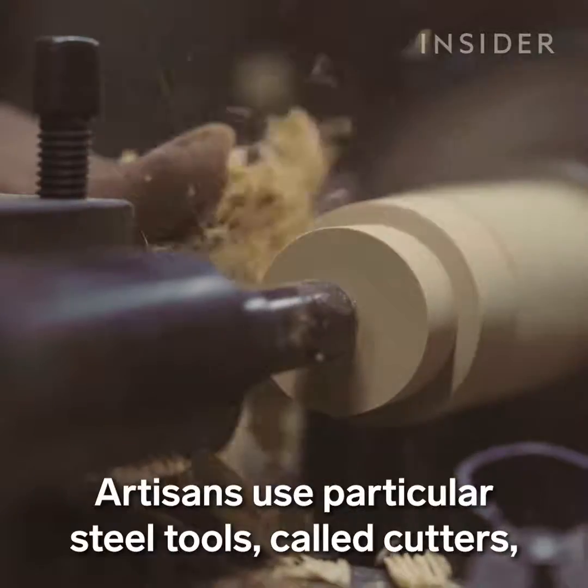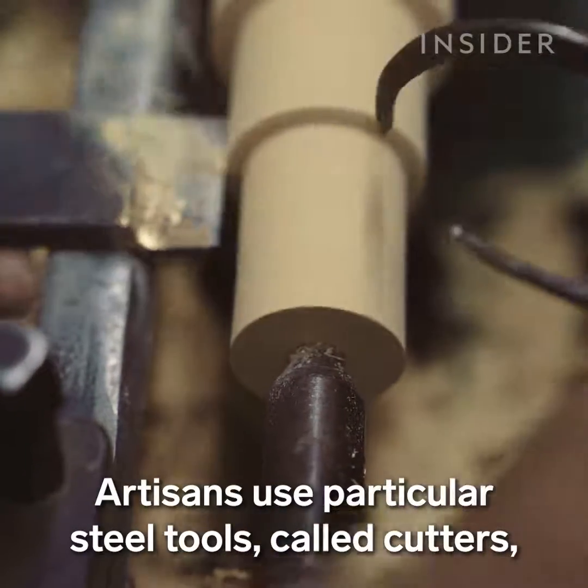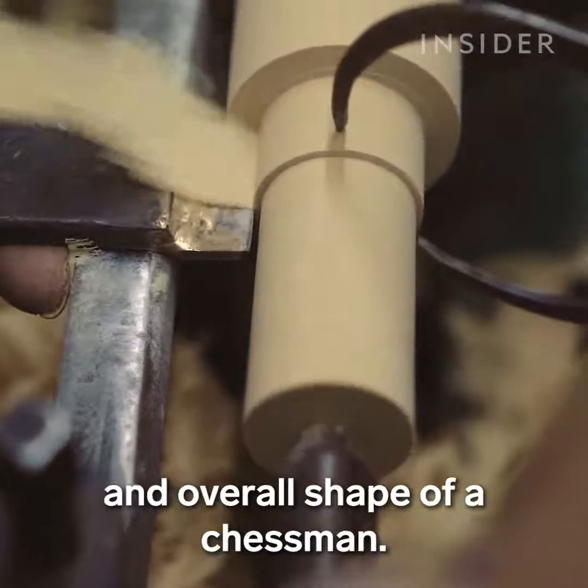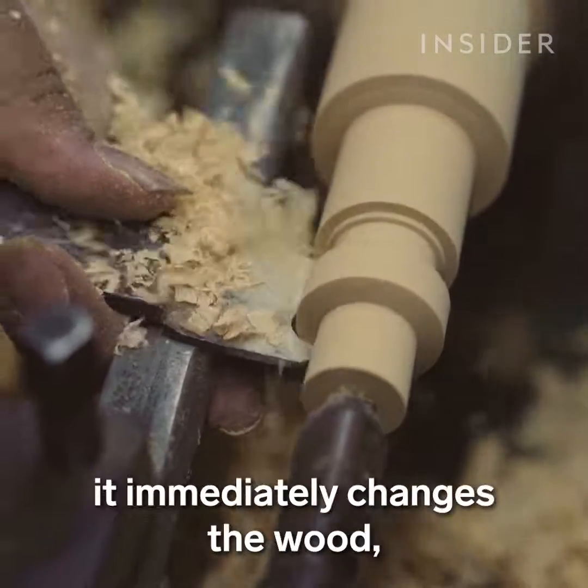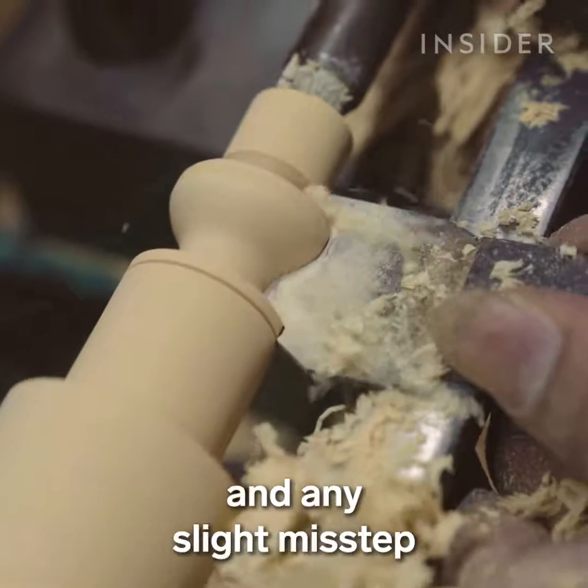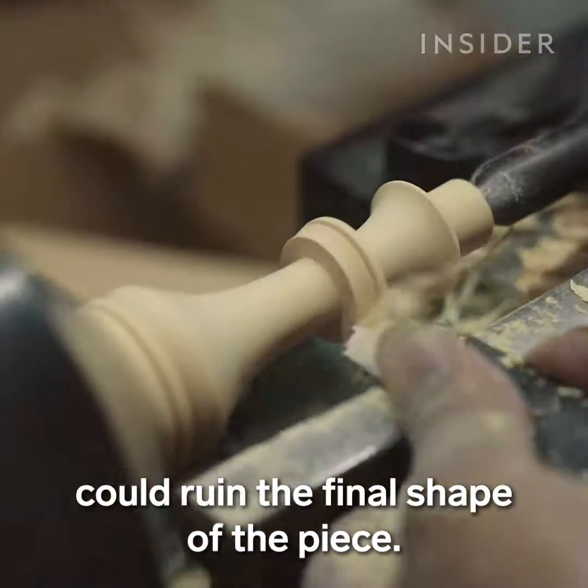Artisans use particular steel tools, called cutters, designed to make the proper cuts and overall shape of a chessman. Once the cutter makes contact, it immediately changes the wood, and any slight misstep could ruin the final shape of the piece.